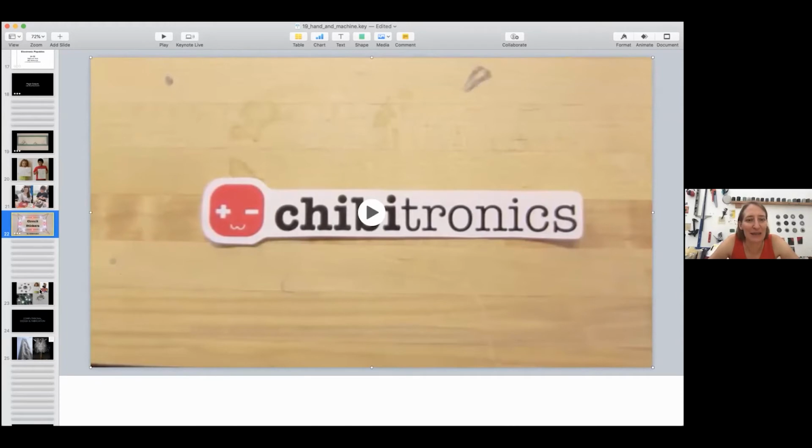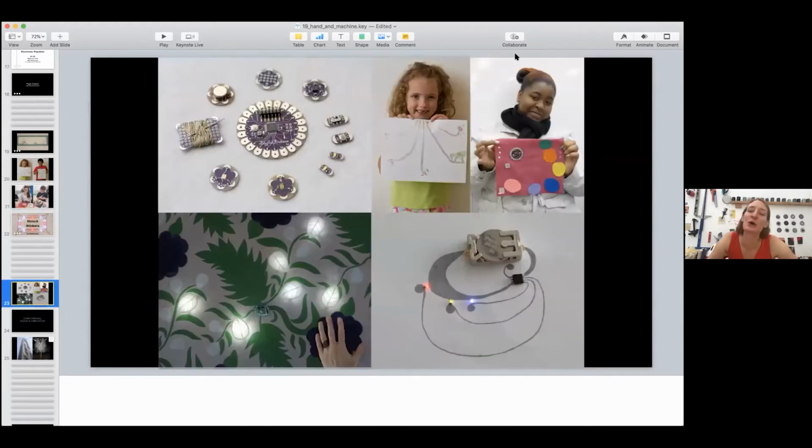Let me quickly, so this has been one big aspect of my work, embedding electronics into different kinds of weird materials and playing with them, and then developing both design work with those combinations, but also helping to make things accessible and using them as a way to teach people about technology.